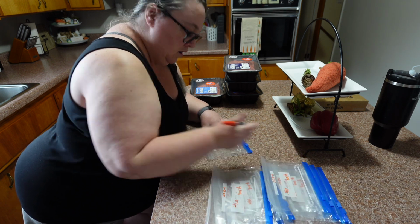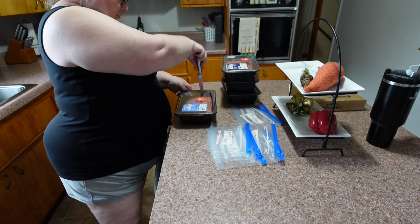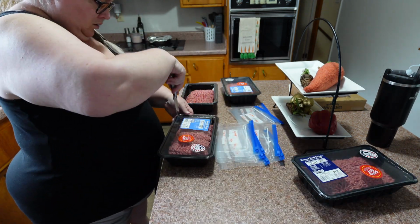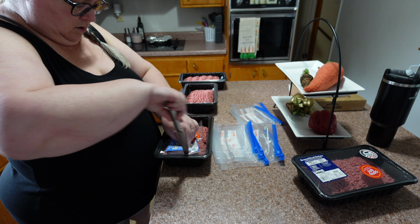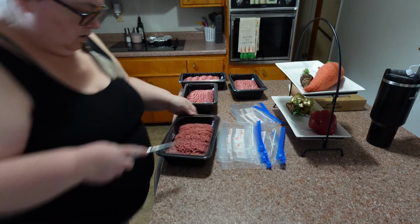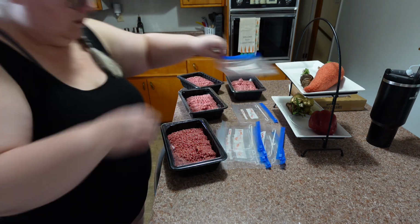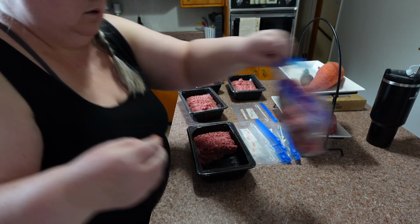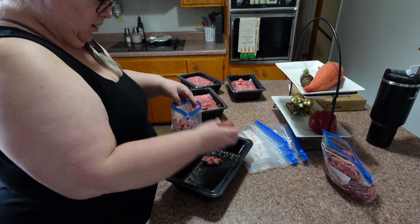So we are going to get all of these split in half. These are usually about 2 1/4 pounds, 2 1/3 pounds most of the time. I just split them right down the middle. It doesn't matter to me if it's a little over a pound. With my boys, I mean, they're gonna eat it anyways. So we're gonna split these right down in half, and we're gonna get them in these bags that I've written the date on and what they are. Some of them are the 85-15, and then I did get one that was 90-10, and we're gonna get them straight down in the freezer.